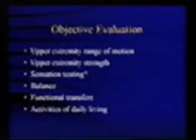In the objective portion of the evaluation, I'll look at upper extremity range of motion, upper extremity strength, sensation testing, balance, functional transfers, and then activities of daily living. Once again, depending on who has seen the patient first, either physical or occupational therapy, we may share the upper extremity range of motion and strength information, because for most of these patients, most of their involvement is in thoracic level down, so most of their deficits will be related to their lower extremities. But I will still test these items independently in physical therapy at times, especially if they have higher thoracic level involvement, because this may be important for wheelchair issues.